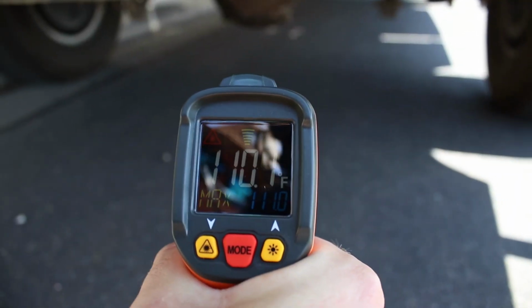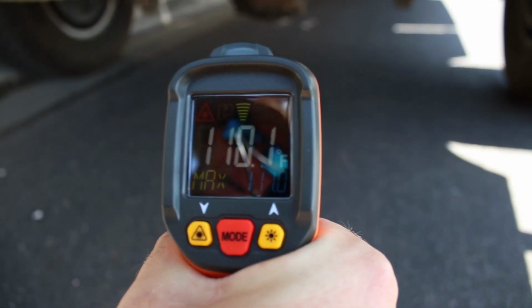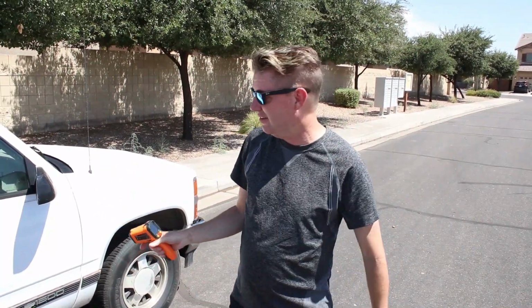Well, we have this truck and we don't know whose truck it is, but it's been sitting here all day long. All right, so significantly cooler. It was 160 plus in the direct sun. It's about 110 in the shade on the blacktop. You see a lot of white cars in Arizona. It is very common because they're probably the coolest.